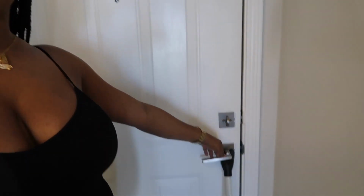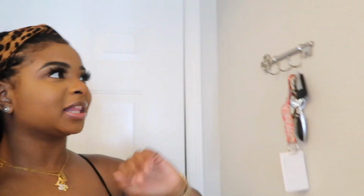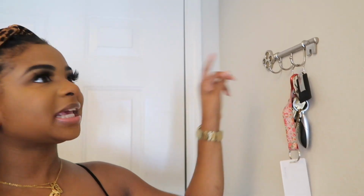I got a little stick on my door because, you know, you're gonna keep the strangers out. I got this really cute little key hook. I actually got this from Target. These were about $9.99, like $10. My best friend actually has the matching one, but hers is like a darker gray.